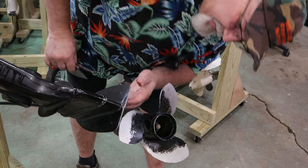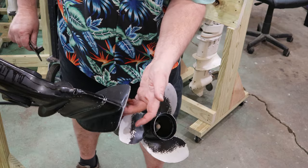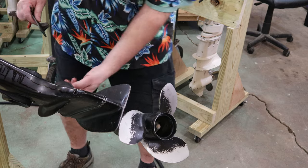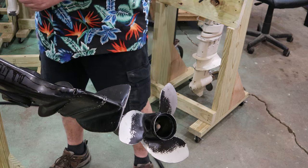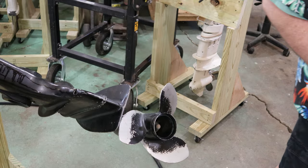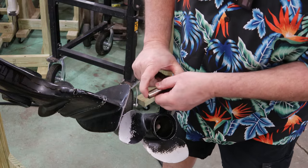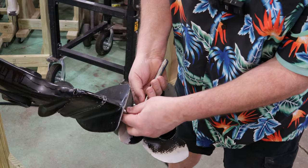And that'll expose a nut that's on a stud right here. And we gotta take that stud loose and another one up top here. I'll show you, get a little better shot of that for you here in a minute. The nut underneath here is a half inch. It takes a half inch socket, I should say.